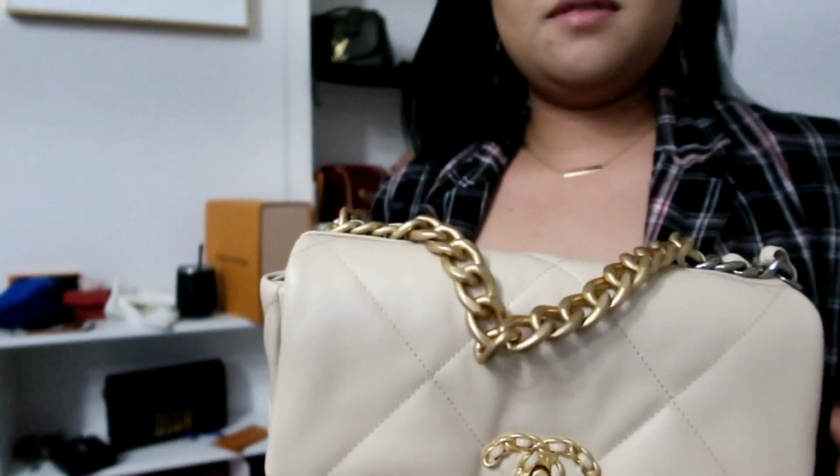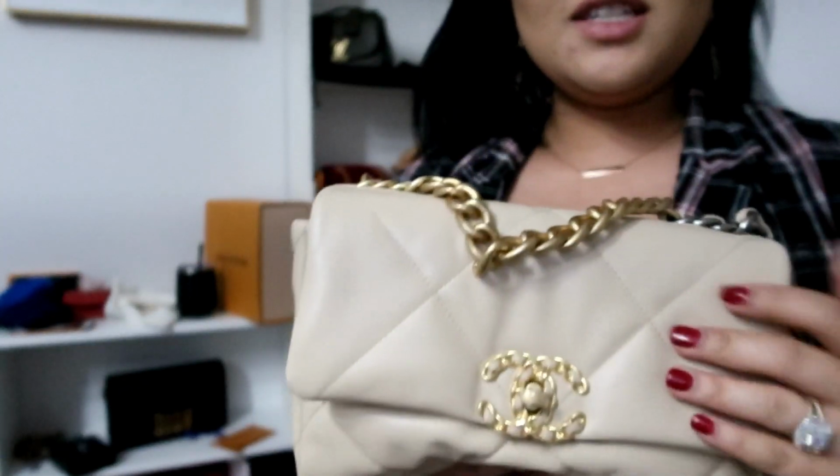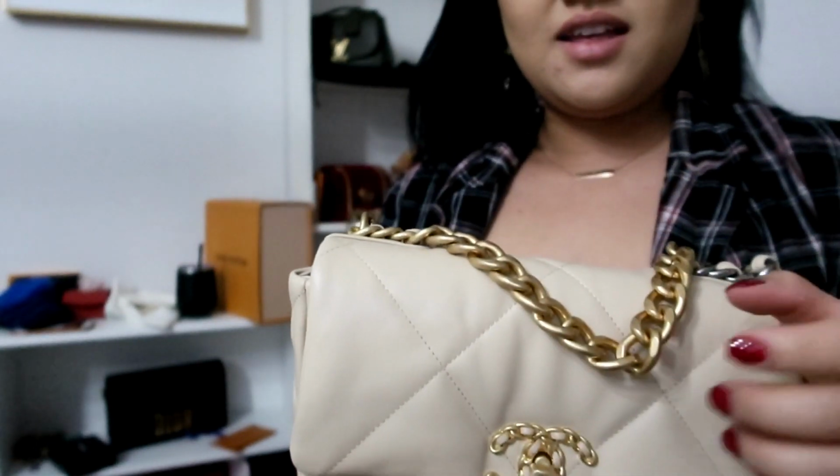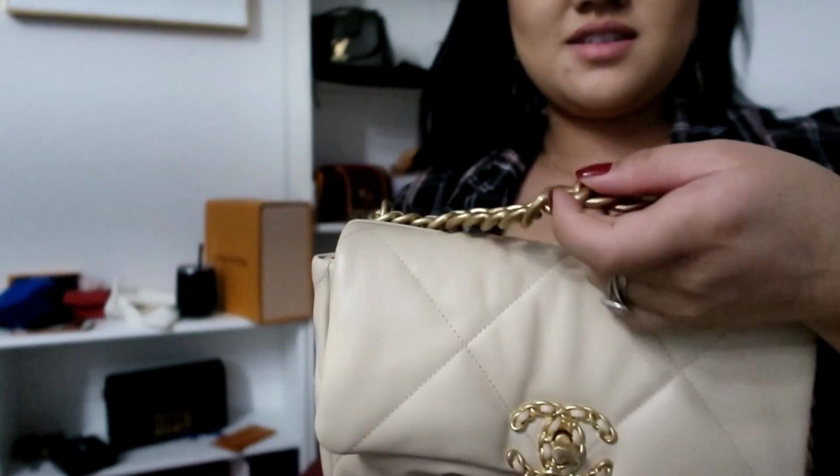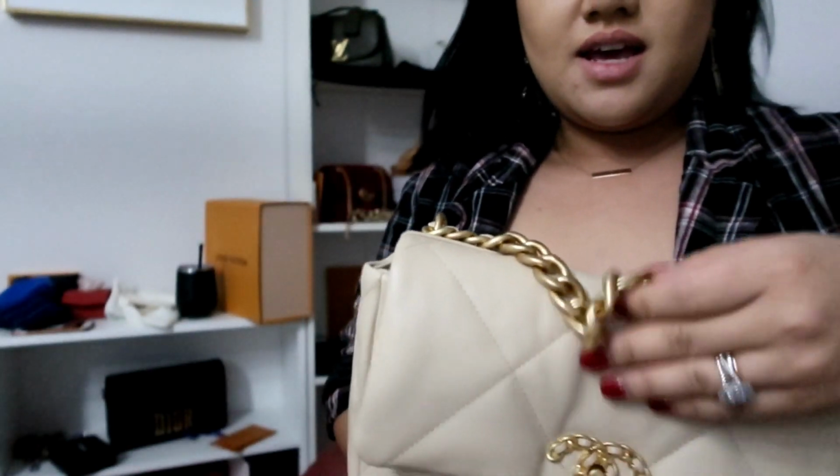Second giveaway are the handles. You see how this is really thick and sturdy? Well, this is not. Also, watch this. What is that? Do you see that? It doesn't even lay how it's supposed to. It's so obvious how terrible that is.